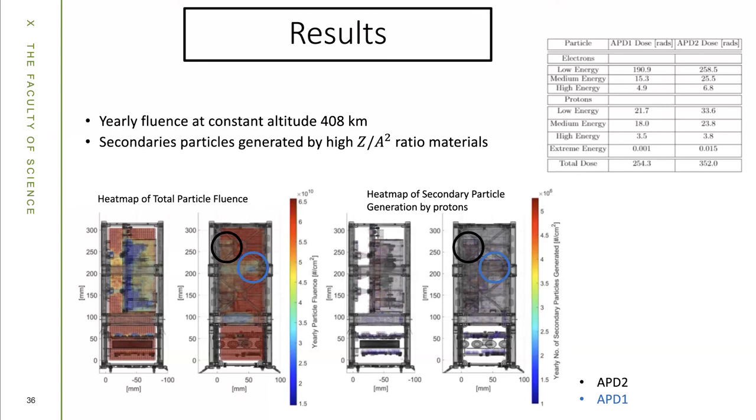You also can see that in some components, you had significantly more secondary particles that were generated than in other parts of the spacecraft.